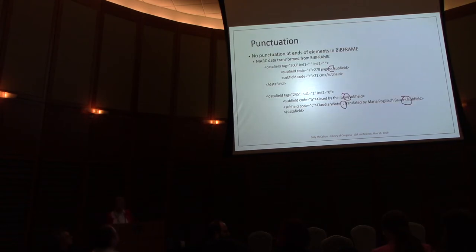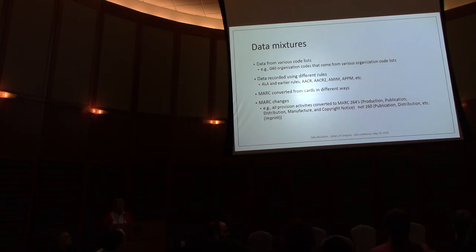Punctuation: in the BIBFRAME environment, we don't put very much punctuation. So when we come back into MARC, we won't have punctuation to subfield boundaries in general. And we have a lot of problems with data mixtures. The 040 in the MARC format says that you use a code from the MARC list. And if we have that, we could make all URIs for all of the institutions and organizations that are listed in the 040. But in fact, people don't use that. They use OCLC codes, they use German codes, they use other codes. And so we have to get around that, and we have that issue in other fields also.